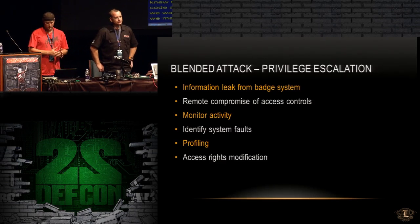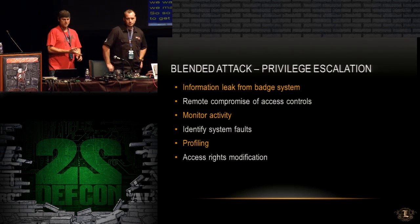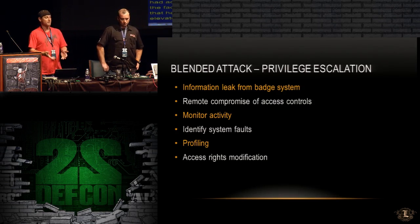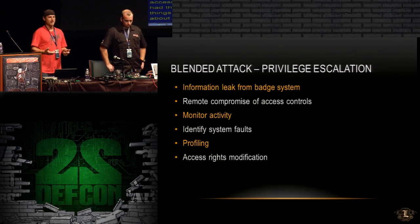So we had 2 ways to get in. We took a visitor badge that had basic access to the facility. We cloned that and made our own visitor badge. Then we used the badge system to elevate rights for the badge. We added data center access. We added other facilities because we had the badge system. So there are things we'll talk about in a minute around protecting the badge system itself, but those types of things should identify a red flag too.